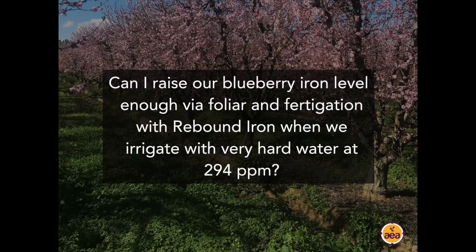Another question, can I raise our blueberry iron enough by a foliar and fertigation with rebound iron when we irrigate with very hard water, 294 parts per million? The answer is yes. It'll require slightly higher applications with very hard water, but the answer is yes, you can do it. Reverse osmosis water has been suggested, but is out of our price range at the present.